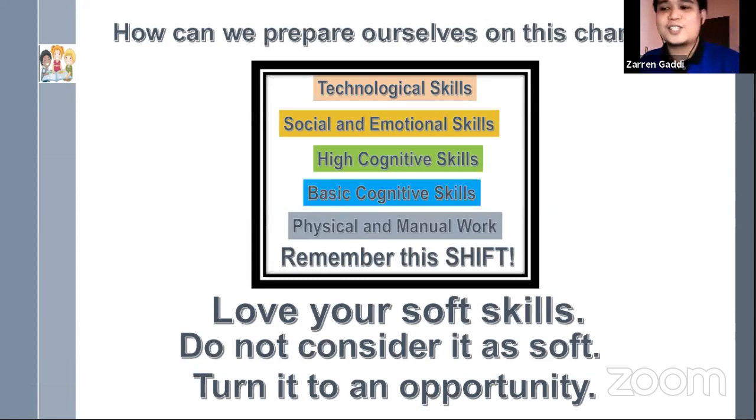Love your soft skills. Do not consider it as soft. Turn it to an opportunity. Love what you are doing. If you are getting use of doing an online business, nahahasa ang iyong communication skills sa pakikipag-business on closing deals, love it. Huwag mong ikahiya. Okay? Kung mas sanay ka sa paggawa ng mga data, kahit nahihirapan ka pero iniisa-isa mo siyang aralin, huwag kang mapagod. These are your soft skill. You need to embrace it. Kung ang gusto mo ay magpasaya ng tao, paggawa ng mga vlogs, paggawa ng mga lecture guides sa YouTube, at sinishare mo sa Facebook, love it. Sooner and later, your efforts will be having the reward that it deserves.